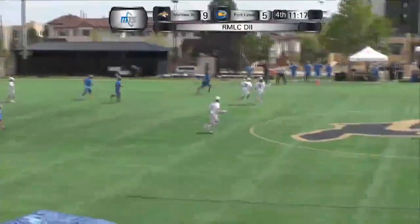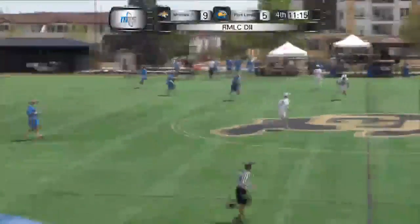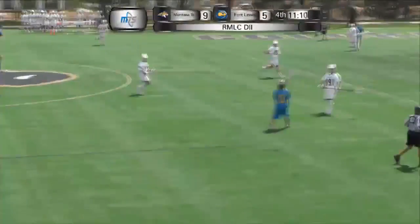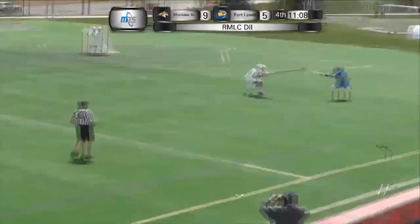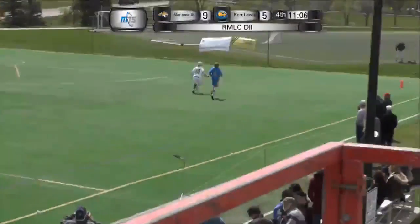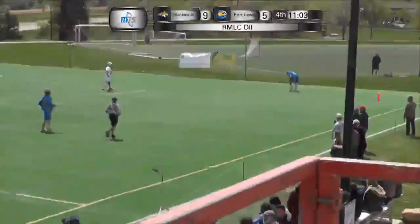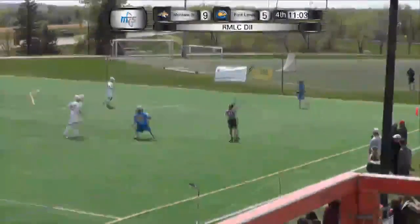Fort Lewis will head the other way. The pace of this game is going to dictate whether or not Fort Lewis can get into it. They're going to have to start to get more transition opportunities. Pass is batted away by Buckingham. Out of bounds. Ball remains with the Skyhawks.